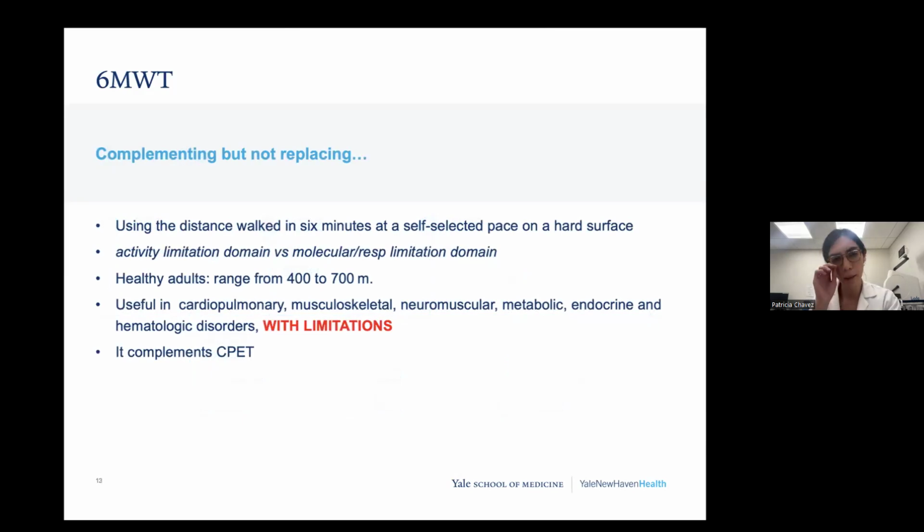So as I stated before, this is submaximal testing, as we reviewed earlier, but it only complements what we can do with cardiopulmonary stress testing, which is the maximal exercise testing. It doesn't replace it, but it can be useful. So we use the distance walked in 6 minutes at a self-selected pace on a hard surface. It looks into the activity limitation domain versus what CPET actually looks for, which is molecular or respiratory limitation domains.